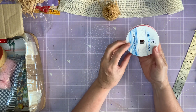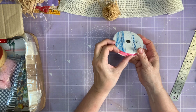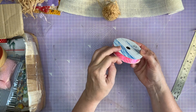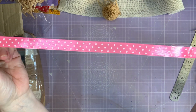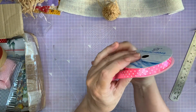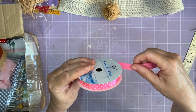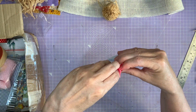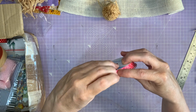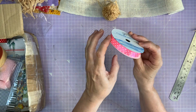And this is called colourful ribbon. So we can get the end. Spotty pink. Oh, that's really pretty. Very summery. Also, that would be good for Easter as well. I know Easter's gone, summer's here, but I think that's going to go on some Easter craft as well. I just love that. It's so pretty.